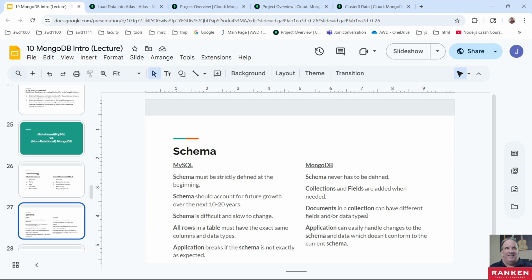You can create a document, and you may not know, you're just doing a base document. You might have a few different fields in there, and then you come along later and create other documents, and you'll have to go in and edit the original stuff to make it match, however you want it to look. But you can just add a new field very quickly, to a document. Once you get good at things, you can do command line stuff and add fields to your documents, or we can use the GUI tools that we have. So that's an option there. Documents in a collection could have different fields and data types. Applications can easily handle changes to the schema and data which doesn't conform to the current schema.